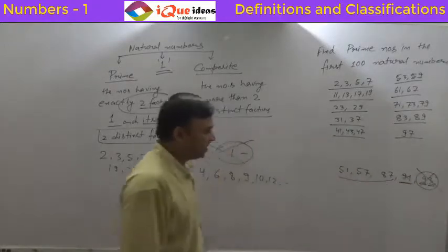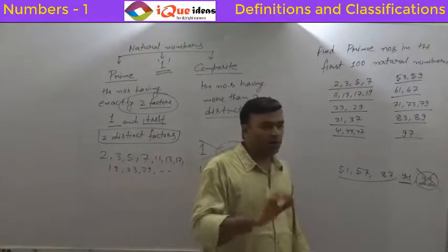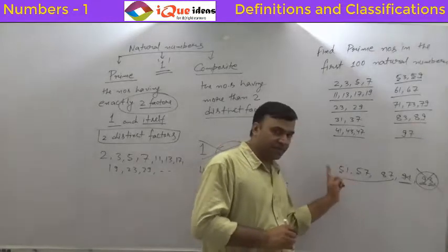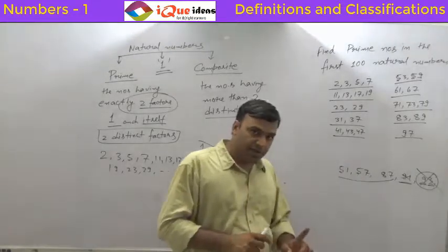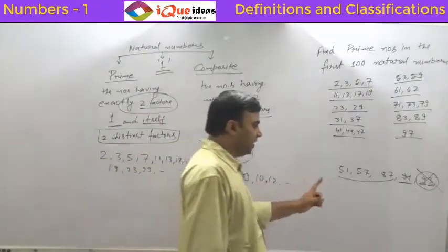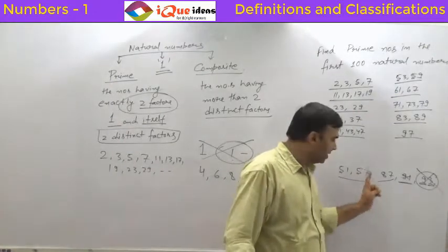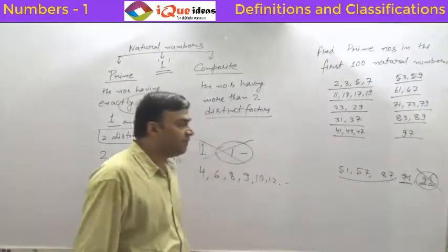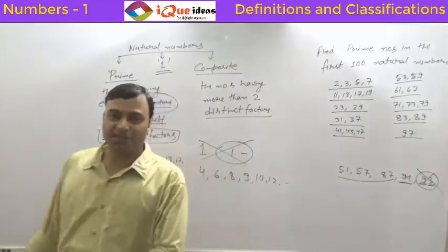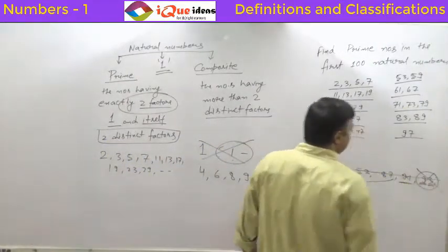The rest of the 3 numbers, you can actually check the divisibility of 3. Are you aware that divisibility of 3 is dependent on the sum of digits of the number? You add the digits. Say 51. If you add the digits, 5 plus 1, that is 6. If the sum of digits is divisible by 3, then the number is divisible by 3. So 51 is divisible by 3. 57. 5 plus 7, that is 12. 12 is divisible by 3. So 57 will also be divisible by 3. 87. 8 plus 7, that is 15. 15 is divisible by 3. For that matter, 9 plus 3, 12, that is also divisible by 3. So all these numbers are divisible by some or the other number. Hence, they are not prime numbers.